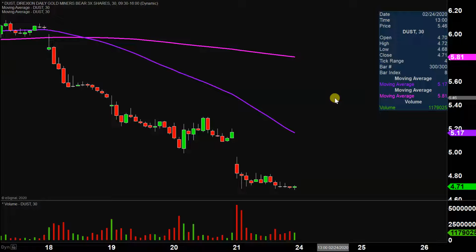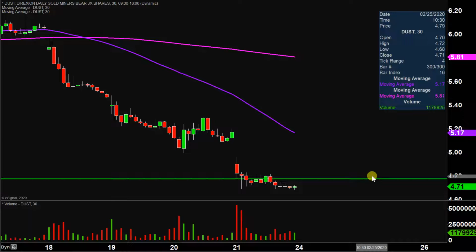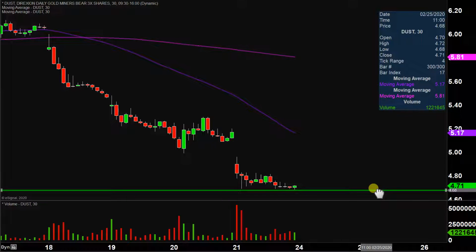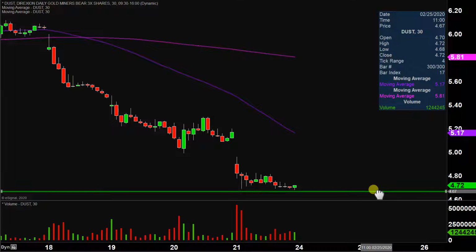And the first part of the setup is just simply that, and I realize I state the obvious when I say this, but the price has been absolutely just destroyed to the downside. But then after today, the price has actually started to go sideways a bit here. So it went down more, but then went sideways, and that is where this first key level of support comes into play right here at $4.68.